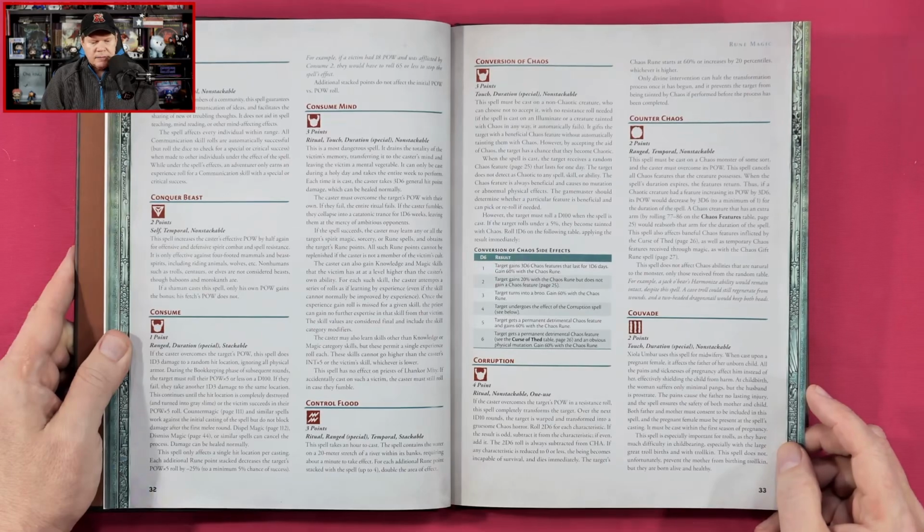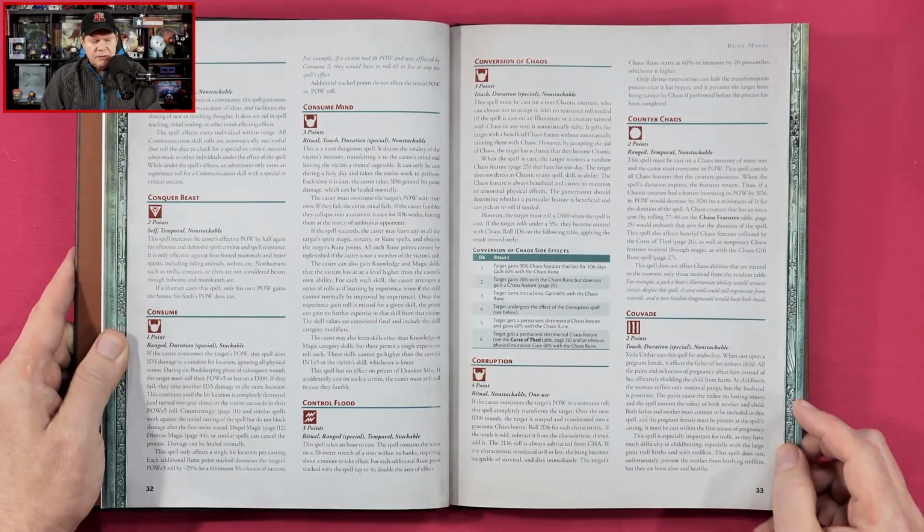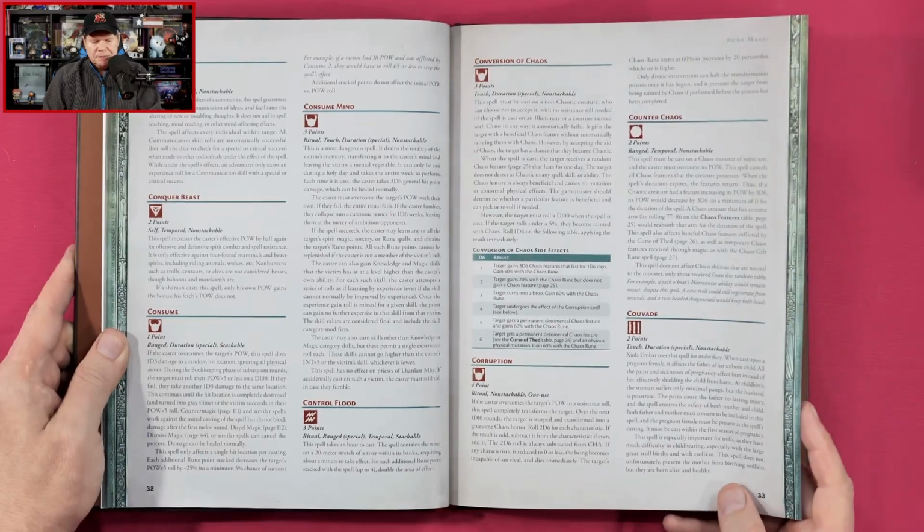Consume Mind. This is a most dangerous spell. It drains the totality of the victim's memory, transferring it to the caster's mind and leaving the victim a mental vegetable. Ew.